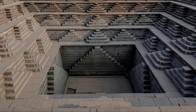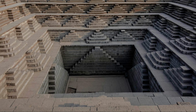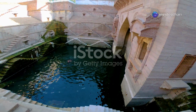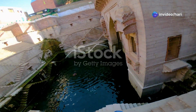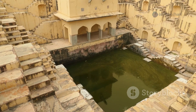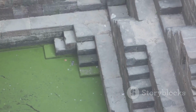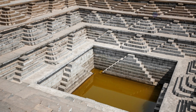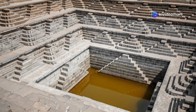The Stepwells of Marwar are architectural marvels, hidden beneath the surface of the desert. They are accessed by a series of descending steps, often numbering in the hundreds. These steps lead down to the water table, which fluctuates with the seasons. The wells were designed to be accessible even during periods of drought. When the water level was low, people could still descend the steps to collect water.